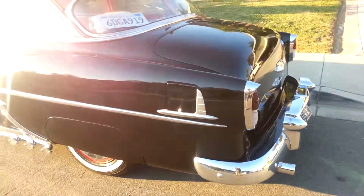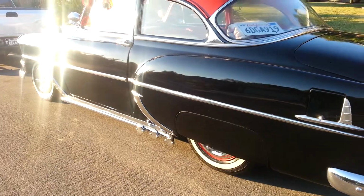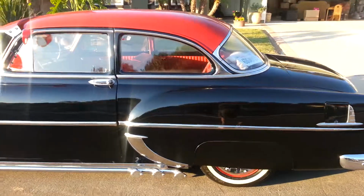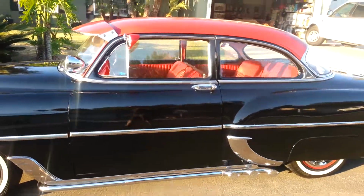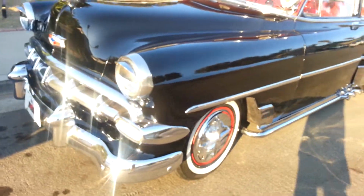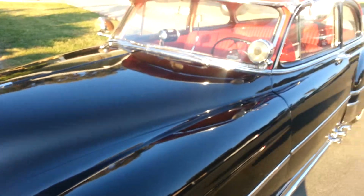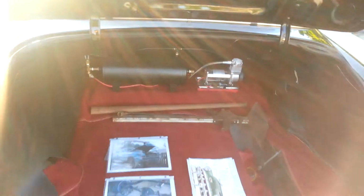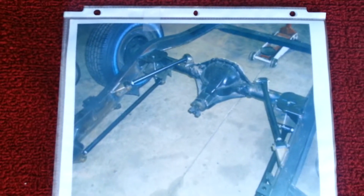Blue dot tail lights. Got a lot of glare from the sun. And this one's a little bit better. So let me give you the trunk here. And that's the rear end.